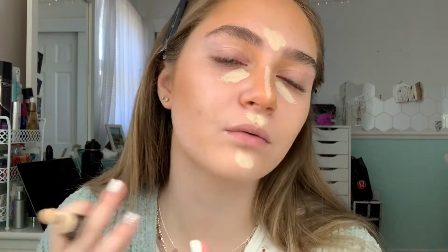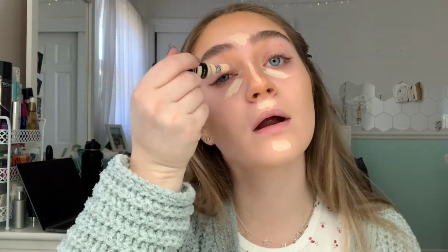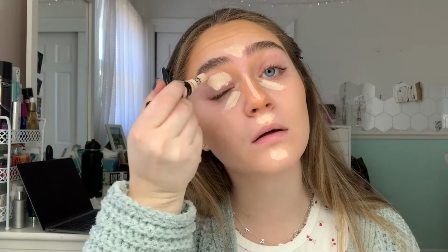In between my eyebrows. I have a bigger forehead in my opinion, so I don't like to highlight it too much. I don't apply it all the way up. I just apply it right there. And then these pimples, I don't really care about. I like it to still look like skin, so I'm not going to apply extra concealer there. And I'm just going to apply some to my eyelids, like that. And then I like to just blend this out with my sponge.